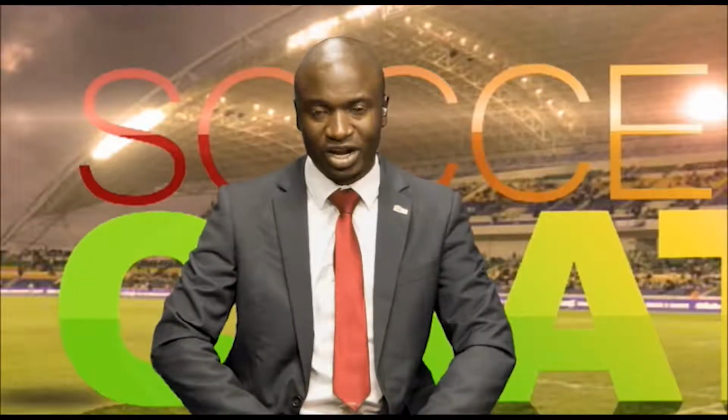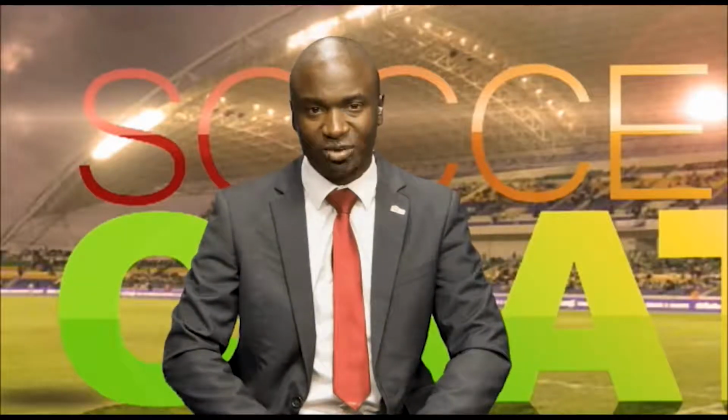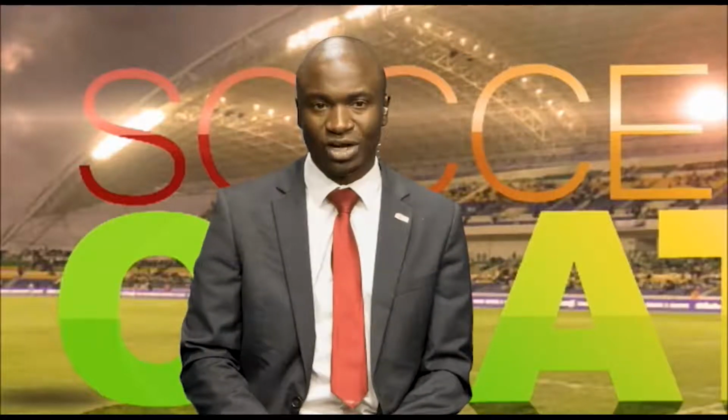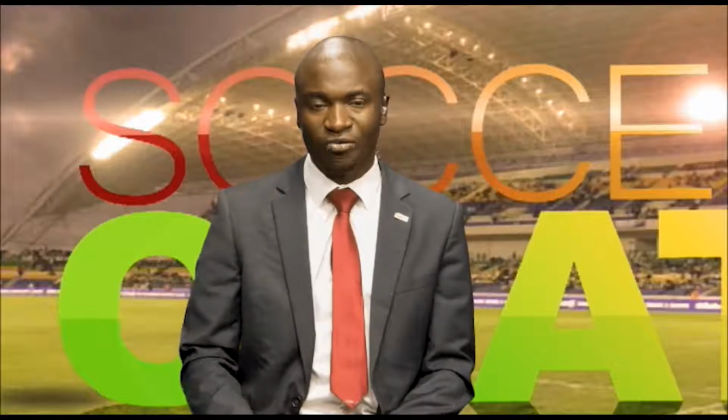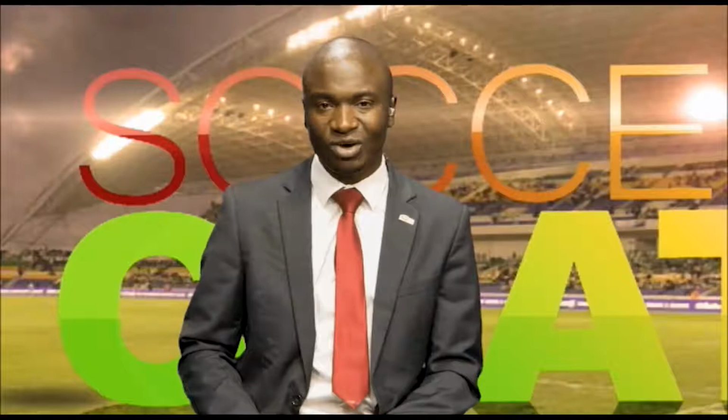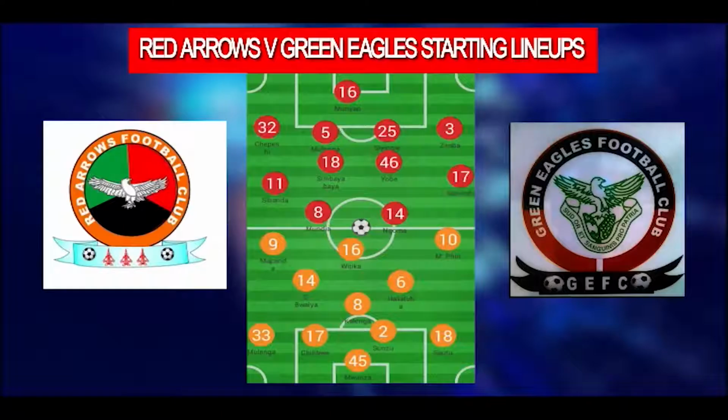It was Green Eagles visiting Coloma Stadium, which has been a good visiting place for visiting teams because they haven't lost to Red Arrows. So first home win of the season for Honor Janza must have been very refreshing. Let's have a look at the selections that were made in this game. That was Red Arrows versus Green Eagles.